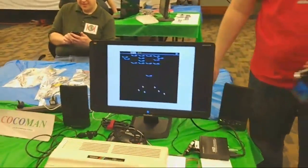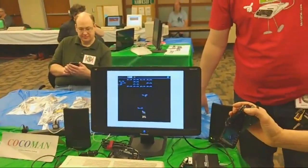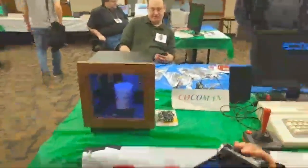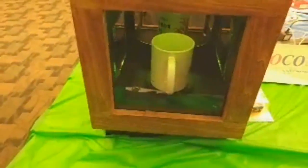So RGB to SCART, and then you have the SCART to HDMI. Very good. And then here's the Forest of Doom. We saw this live during our marathon when Jason, with the help of me, won the game. And a display case by Ken Make It. That's a great display.